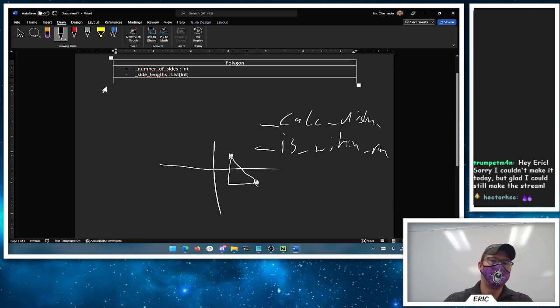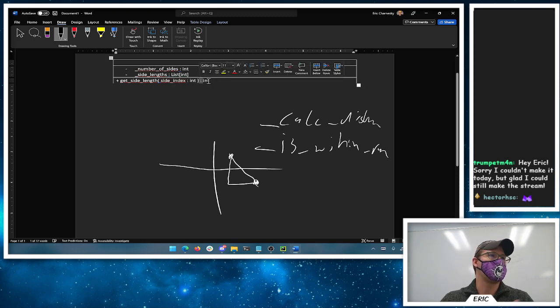We write functions. So for Polygon then, we had a public function of get side length, and then we needed an argument of the side index, and we assume we want that to be an integer value, and then we're going to return a value of an integer. So the arguments still go in this backwards format of the name colon the type, and then for the methods, if they return something or not, colon return type.